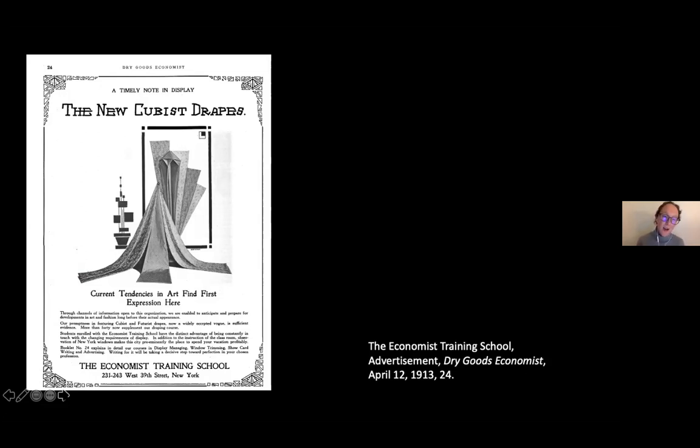And here we see an economist training school in New York advertising that at their store, you can learn to do the new cubist drapes. These cubist and futurist drapes that they claim are ultimately timely. Current tendencies in art find first expression here. So this alignment with modern art and the Armory Show, of course, in looking at the date of the advertisement, would have been a clear signal to those interested in the trade or those businessmen looking to hire window dressers as graduates from this school, that they would be fully versed with the latest artistic tendencies in the field.